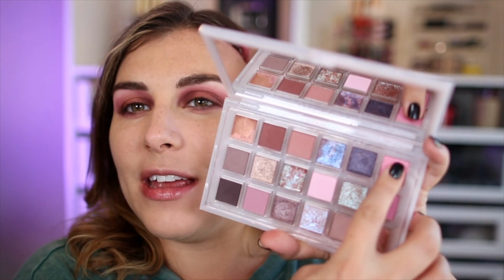Okay, so I like this as like an all matte look, but I want to get into some of the fun shades. So first I'm going to take Joy up here in the upper right hand corner. Just going to use my finger to pat that in the center of my lid. That is gorgeous and metallic and shiny.